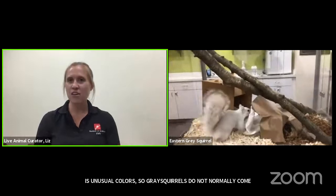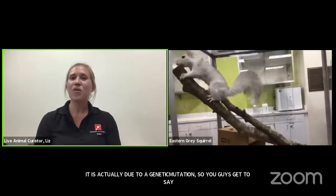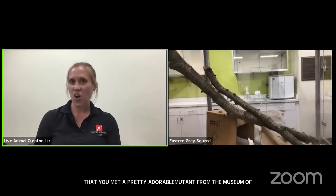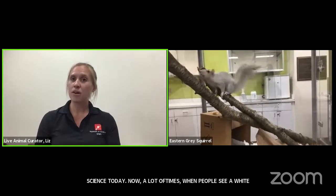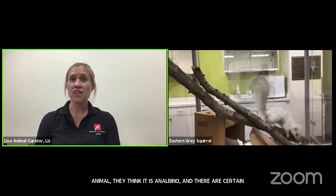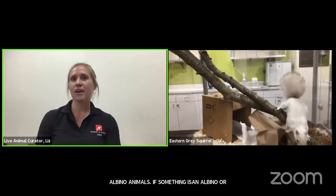So you guys get to say that you met a pretty adorable mutant from the Museum of Science today. Now, a lot of times when people see a white animal, they think it is an albino. And there are certainly albino animals. If something is an albino or has albinism, it lacks pigment. Pigment is what gives our hair its color, our eyes their color. If an animal is albino, it is lacking pigment.